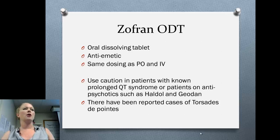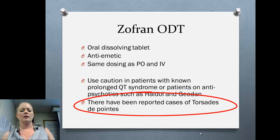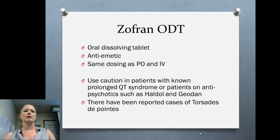The only thing to be cautious about with Zofran, and I wouldn't overthink this, but there have been cases of people who already have prolonged QT syndrome going into torsades when they take Zofran. There is a black box warning on Zofran because of that. I've personally seen it one time, but it is pretty rare. So patients who either have a known congenital prolonged QT syndrome, which usually they will tell you, it's a pretty rare thing, but it runs in families, or patients who are on antipsychotics, these are the ones that you really have to be careful of.